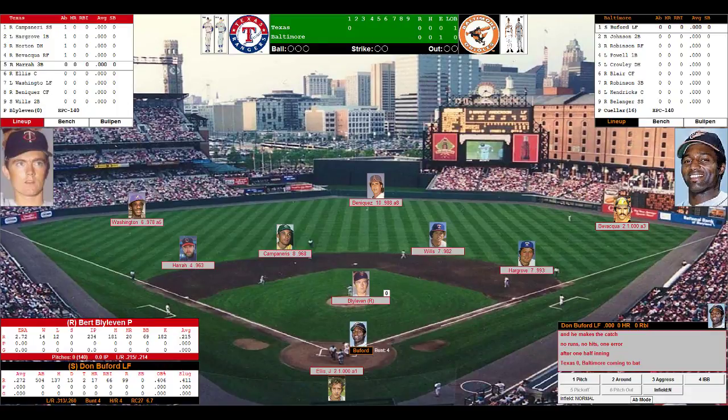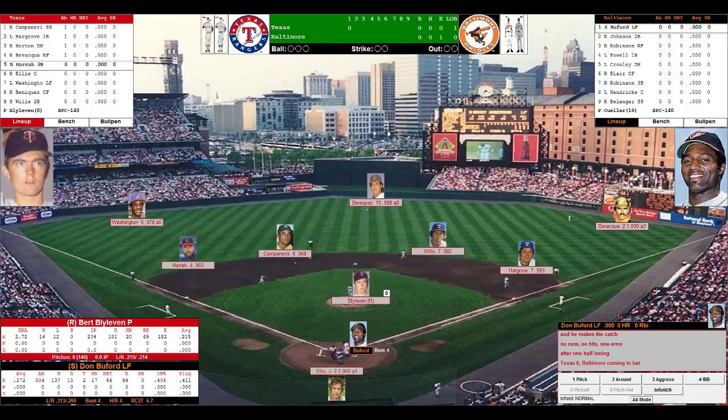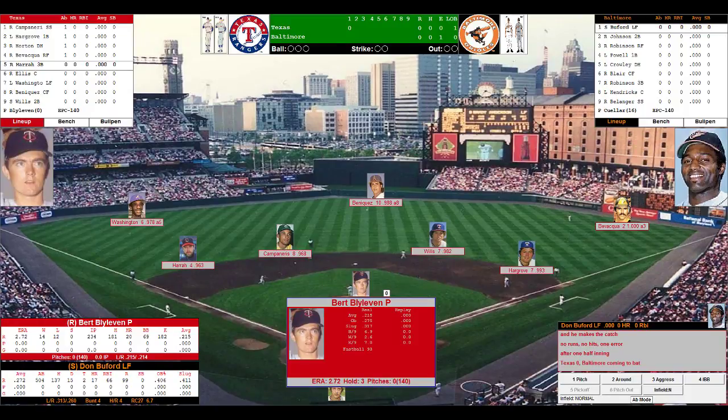A.K.A. David the Saint. Alright, back to the bottom of the first here. Don Buford to lead off. Buford in 1970 for the Orioles batted .272, 17 home runs and 66 RBIs. He'll be opposed by, on the mound, Bert Blyleven. Blyleven in 1977 for the Rangers had an earned run average of 2.72, 14 wins, 12 losses. Struck out 182, walked 69, batting average against .215.